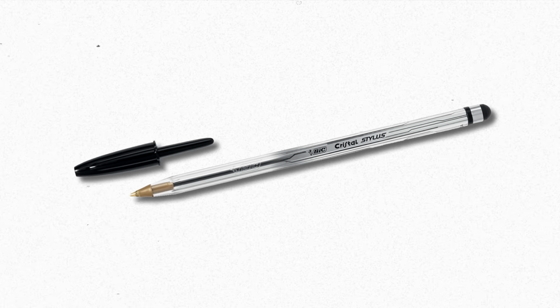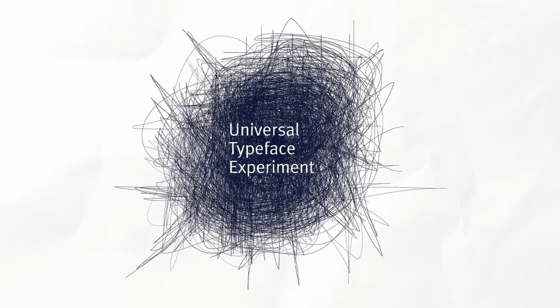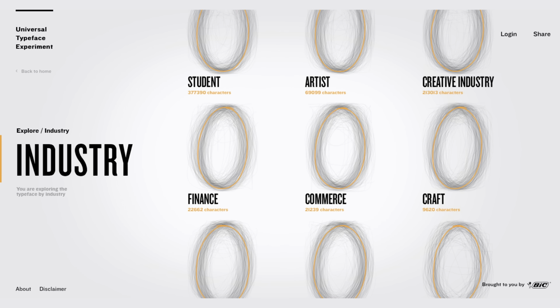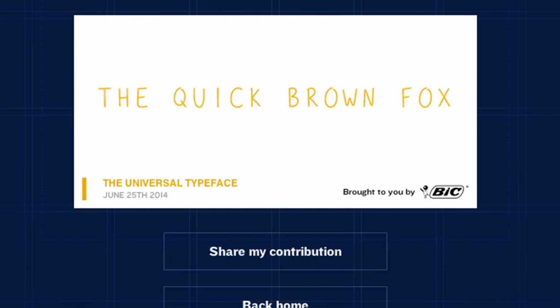Oh, there's a Bic Cristal stylus too, of course. Actually, to promote this stylus, Bic funded the Universal Typeface experiment, where users would use a stylus to write every letter of the alphabet. The idea was they could then average out everyone's strokes and create the ultimate average human font. The website no longer exists though.